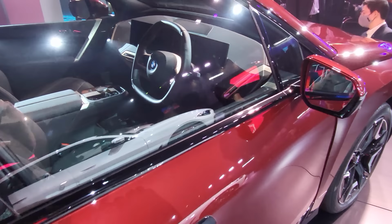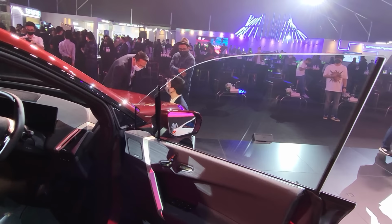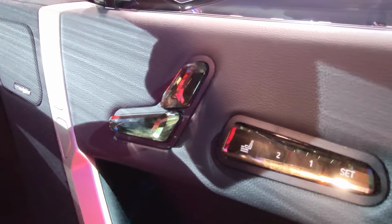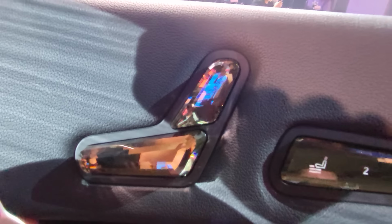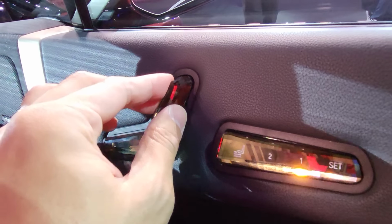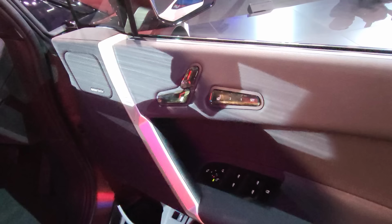Alright, inside of course, it's very, very nice. Alright, frameless doors. This is a bit excessive, but it's cool. Crystal buttons for you to adjust your seats and all that. How does it feel? I bet it feels great, huh? That is very exclusive. Very nicely finished.